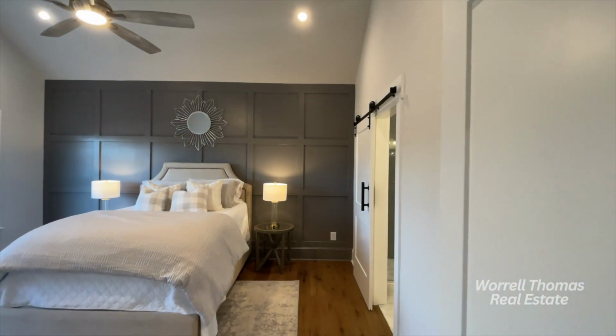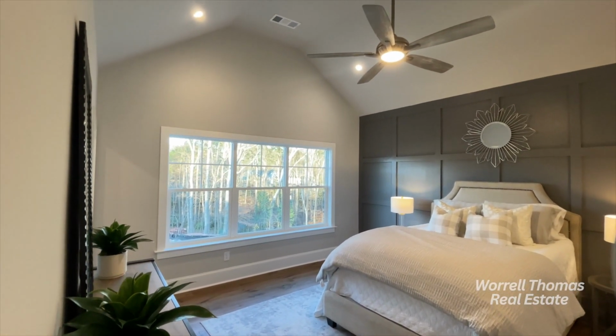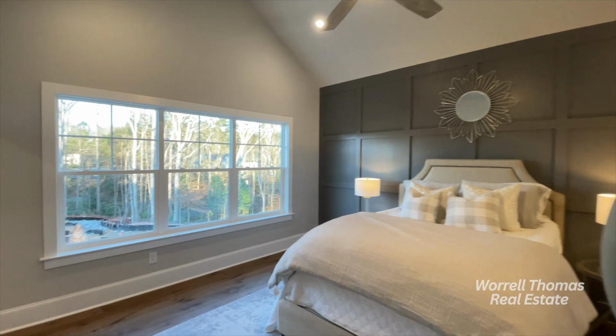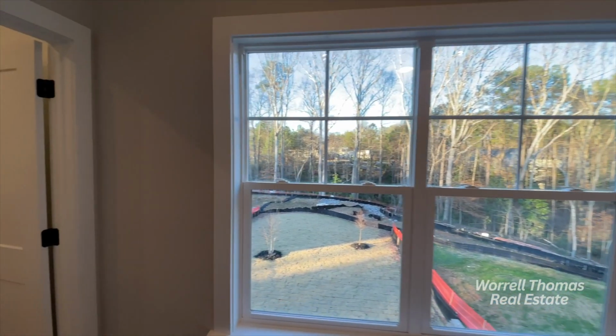So here we are. As you can see, we do have vaulted ceilings in here. Not the biggest owner suite in the world, but again, with the vaulted ceilings and the large windows, that make it feel a lot bigger than what it really is. You have the accent wall that's matching downstairs as well, so that's a very nice touch. You do get the view into the backyard.